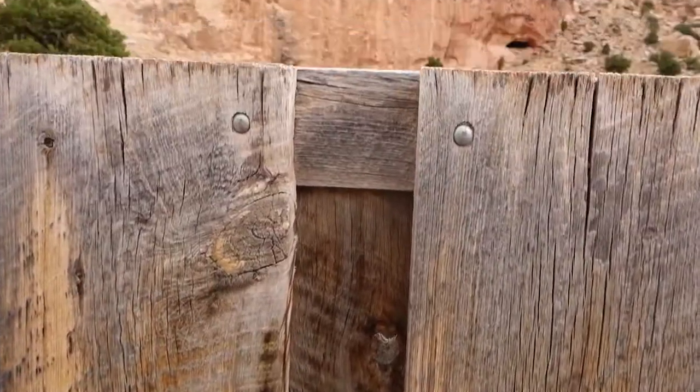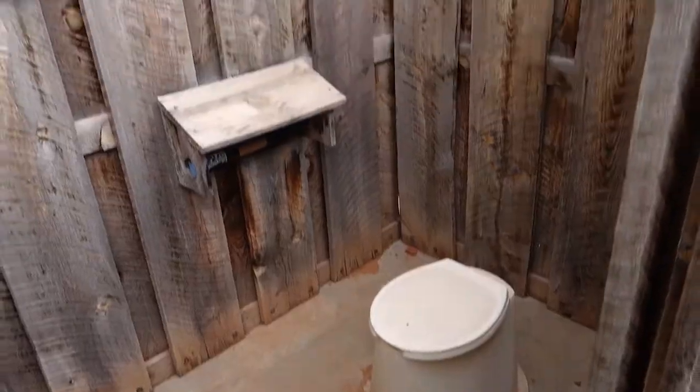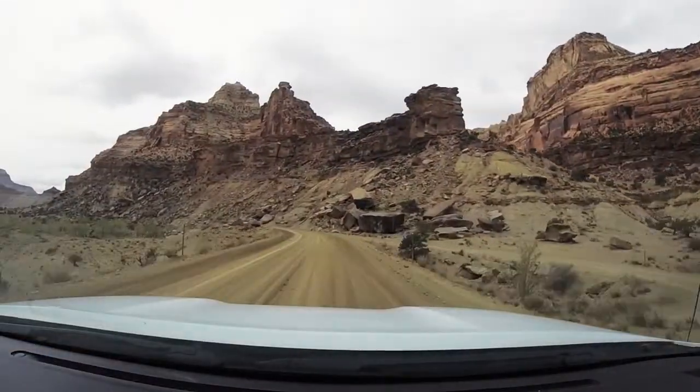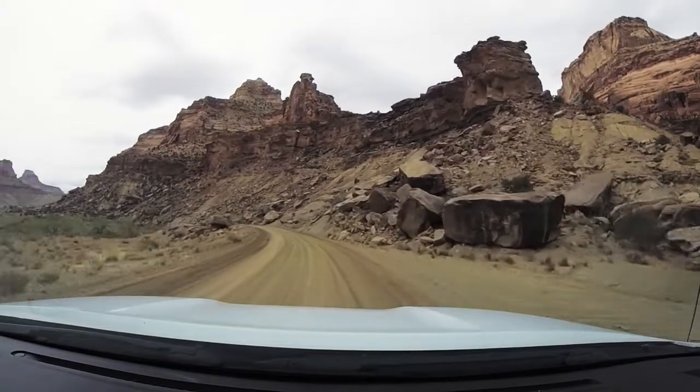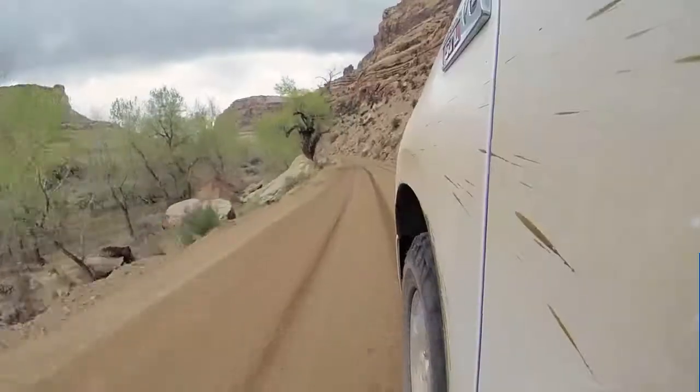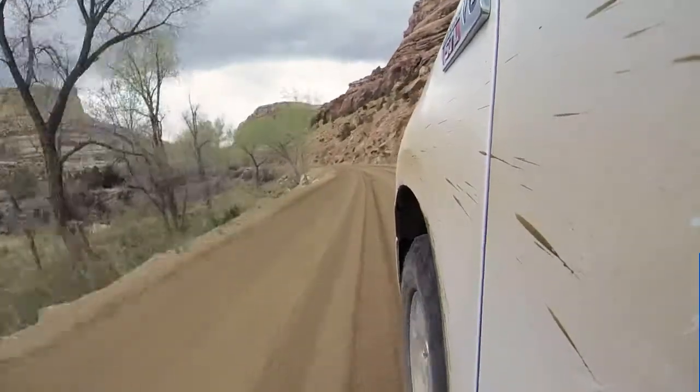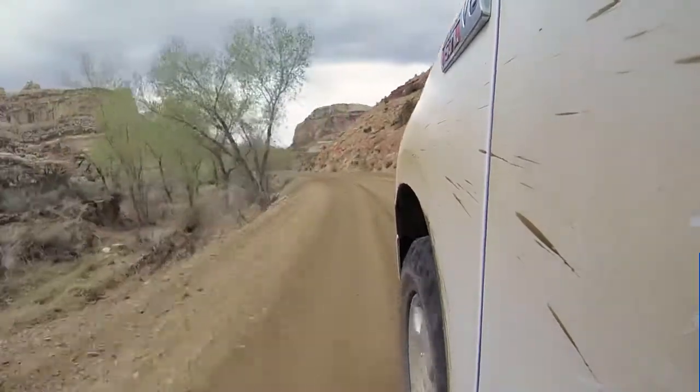There are not a lot of amenities in the swell. Be thankful this pit toilet has walls. After lunch, it's time to head back up the canyon to the San Rafael Ford. It was badly washed away and the state and federal government is still arguing who should fix it.